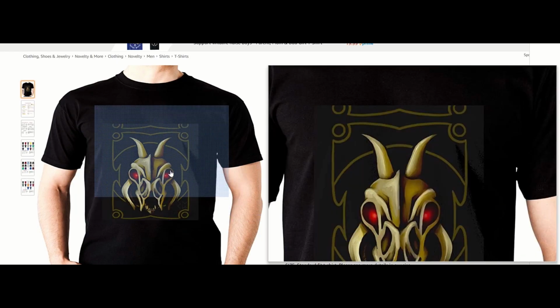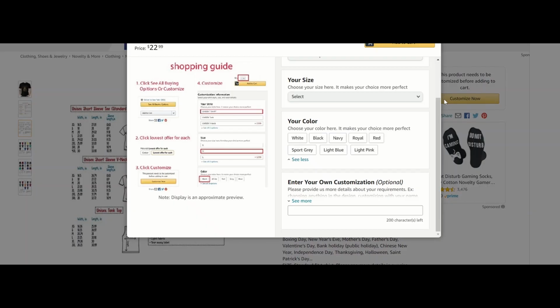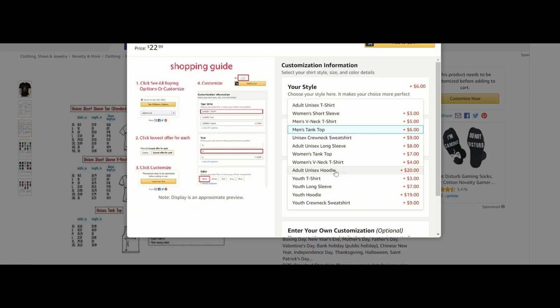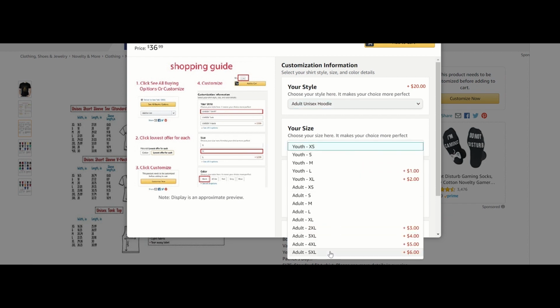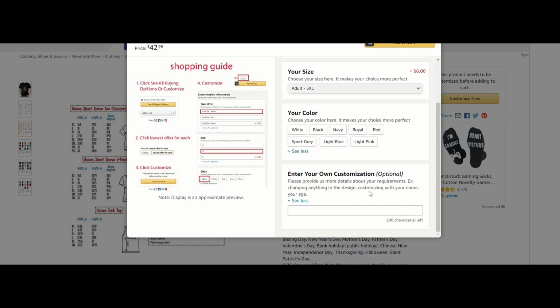This is the Doom card from the Legacy Bakugan series. You can actually customize it and get it in any style of shirt you want. Comes in women's sizes, men's sizes, kids sizes, and all kinds of different shirts. So you can even get like a hoodie. These come in big sizes, and you can pick the color too. Very cool. I mean, you can even put your name on it or something, you can do that.